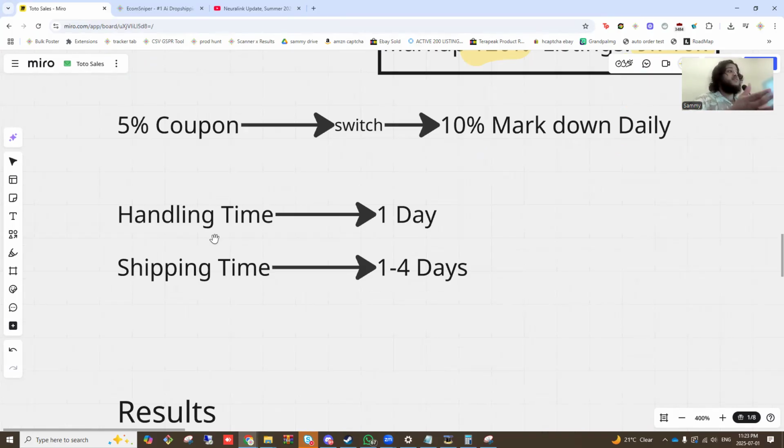The next thing is, I don't know what your handling time is. If it's 2 days or 3 days, switch it down to one. Why? Because people love convenience. The faster you can get your items out, or the faster they think you're going to get their items out, the more they're willing to pay, and the more they're willing to make the decision to purchase the item from you.